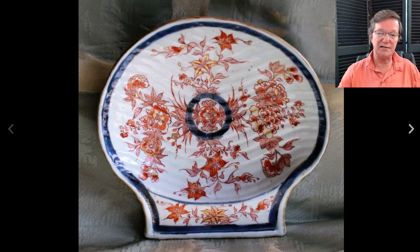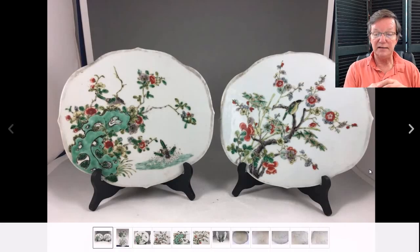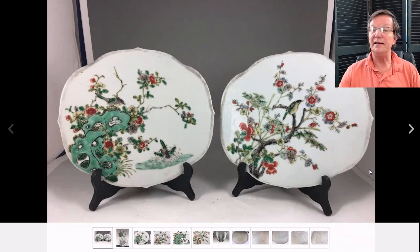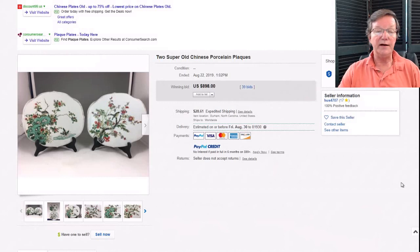We've seen these in the past sell for $350, $450, and a very good dealer and a good shop will sell these for in the $500 to $700 range. All right. So anyway, that sold, which I was glad to see. And now on to this was the pair of lotus form famille rose tiles. They're probably 19th century, but beautiful. Maybe late 18th. I don't know. Hard to date without picking them up or really spending some time looking at them. But they're very well done, beautiful condition, and they did do all right. They ended up selling for $898 with 39 bids. Quite attractive.